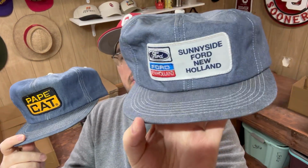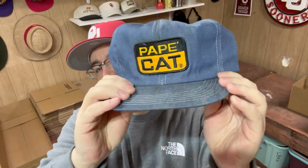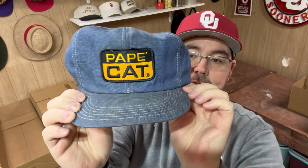The cat hats, $30 to $40 could be, and then the Sunnyside Ford hat, probably $20 to $30 hat here as well. But I took their combined offer of $40.